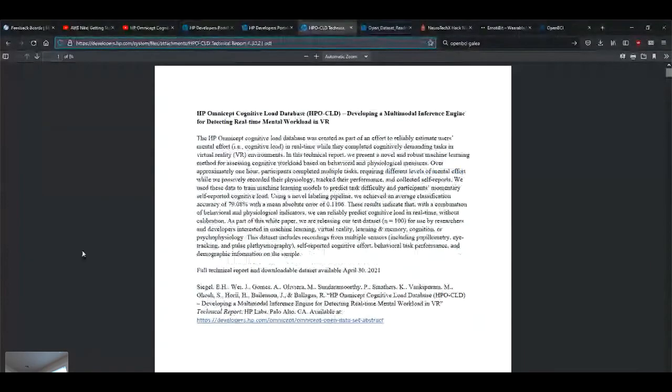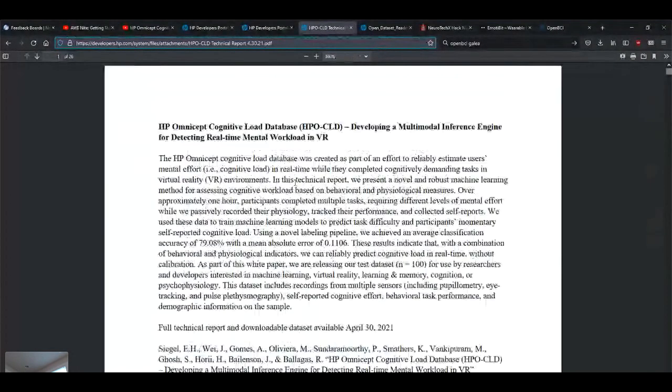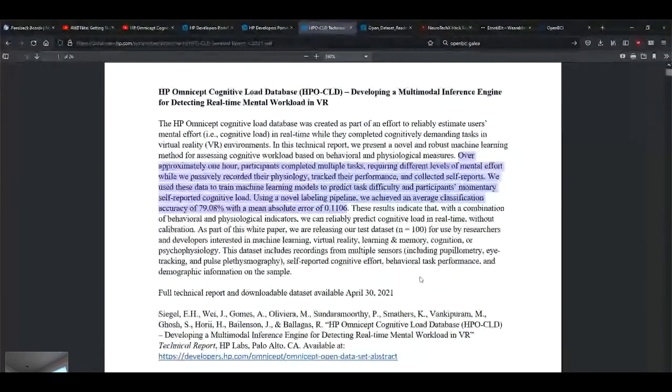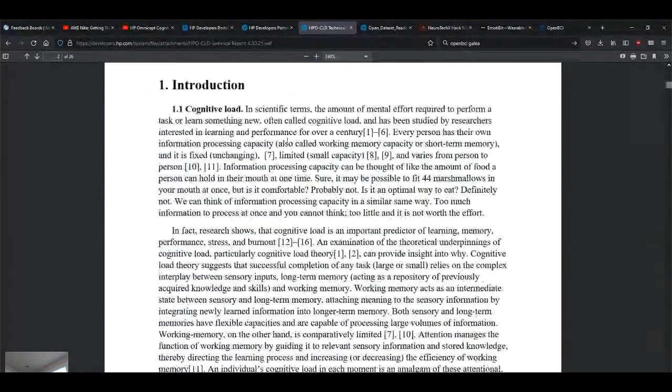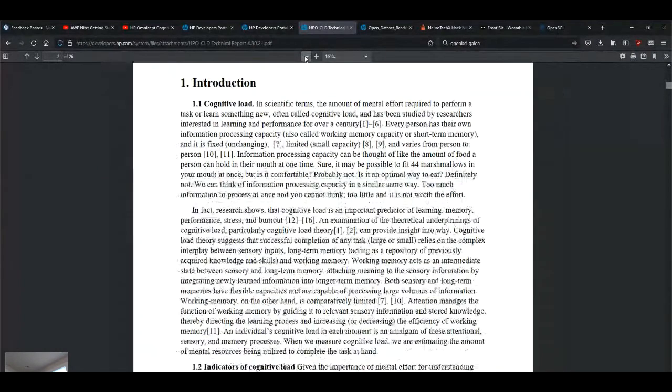All right, let's go. So they give you this summary. Let's just go over the summary. I'm not going to read too much, but over 1 hour, multiple tasks, different levels of effort. Machine learning model, 80% accuracy, they're very happy. Multi-sensor: pupillometry, eye tracking, and PPG. Okay, so they've got their introduction, they go through all the stuff we talked about, learning capacity, variance from person to person, information processing ability, and so on.